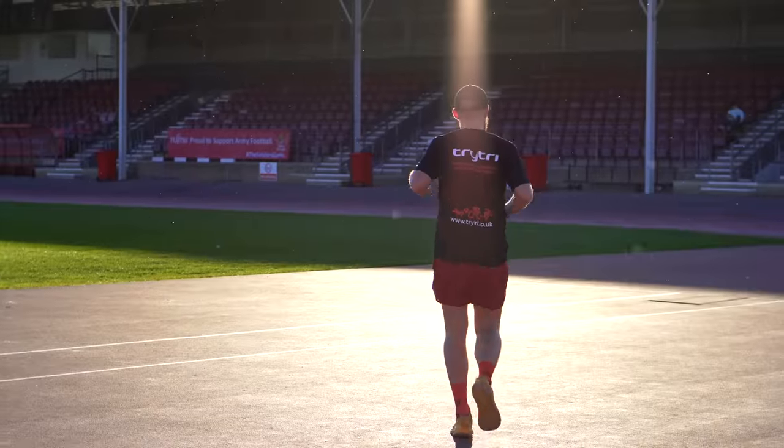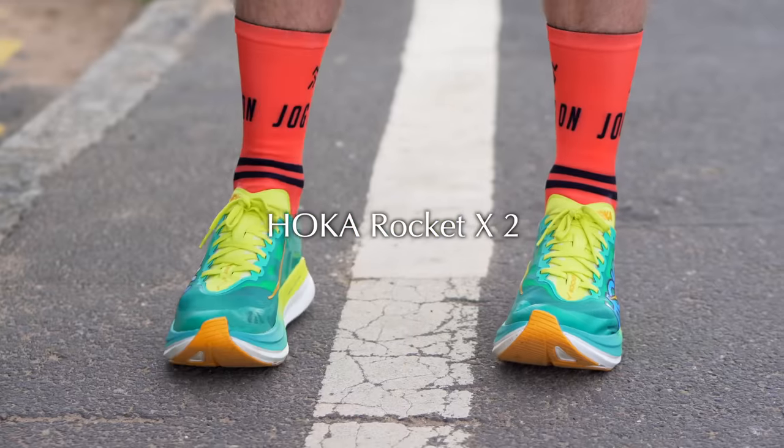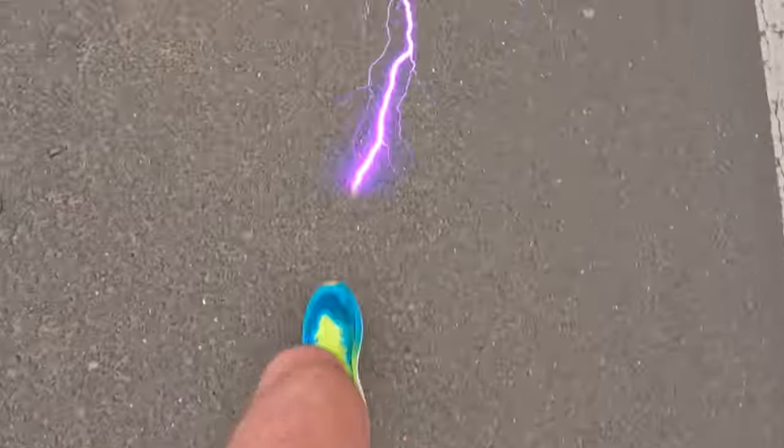I promised myself I wouldn't wear carbon shoes until I got a personal best. And knowing that I was approaching the best running shape I'd ever been in, I was willing to don a pair of Hoka Rocket X2s, a bouncy shoe designed for fast times.